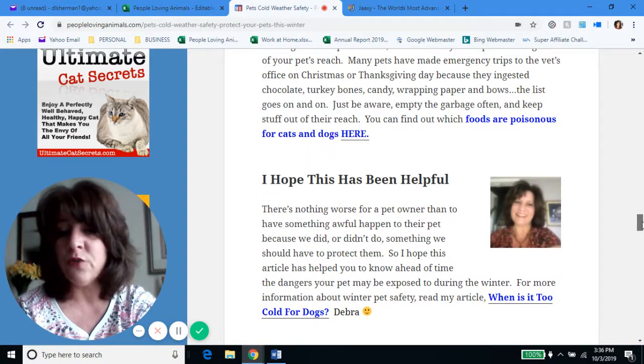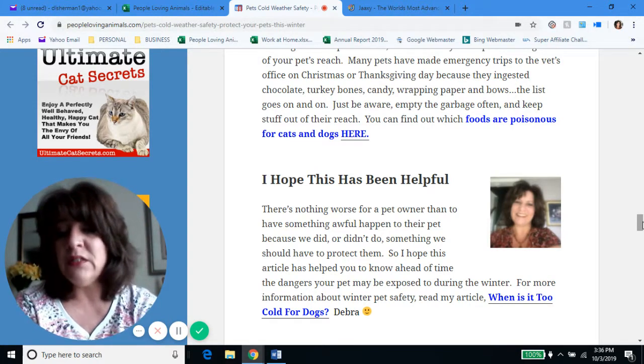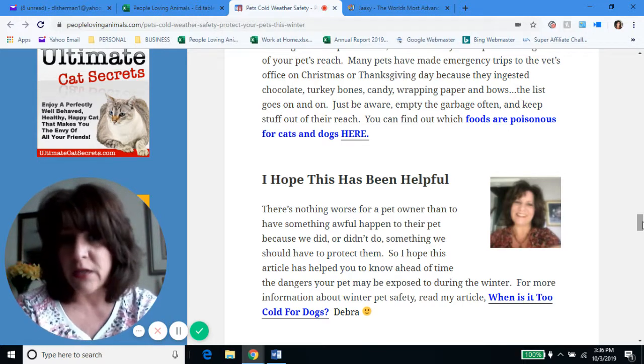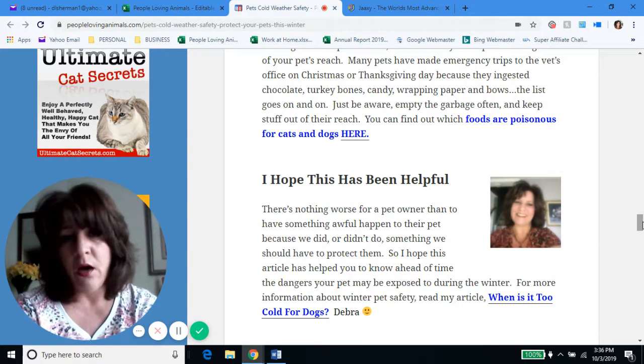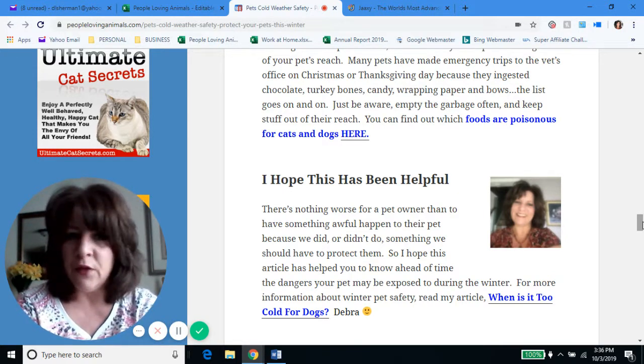There's nothing worse for a pet owner than to have something awful happen to your pet because we didn't do something that we should have to protect them. Okay. Just save yourself the heartache of something happening to your dog, whether they slip on the ice or they get frostbite or they freeze to death or they fall into a lake or they eat chocolate and die of kidney failure, all these things.